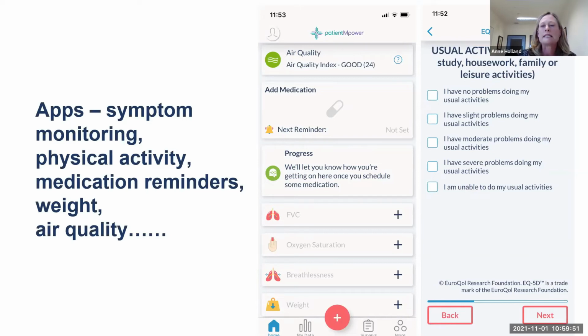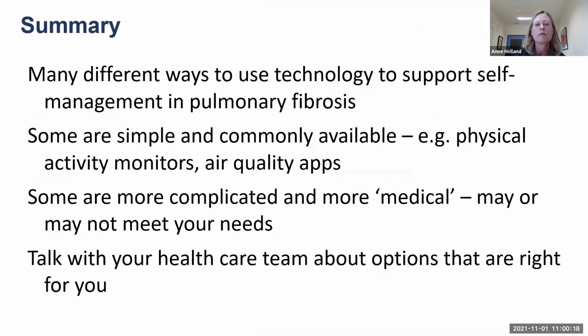So I think it really depends on what it is that you want to monitor, what's your goal for your self-management, and that will determine the types of apps that you have. So for instance, if one of the things you're really concerned about is making sure you take your medication regularly every day, then you might just go for an app that only does that, rather than something that's more complex. And certainly all of those things are available. And I think shortly Laura's going to tell us a little bit about one that we've got in Australia, which is specific for PF, that's under development as well.